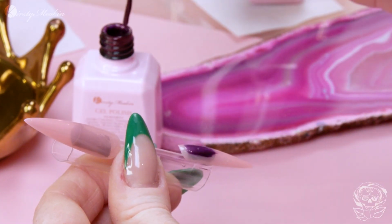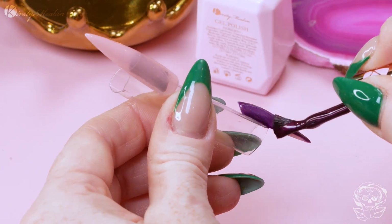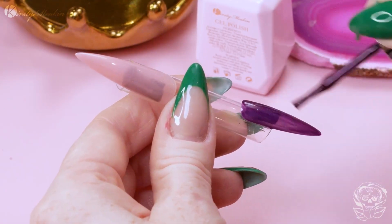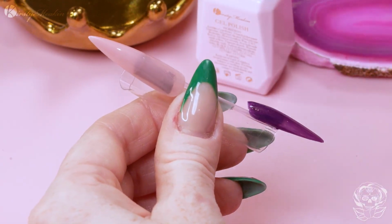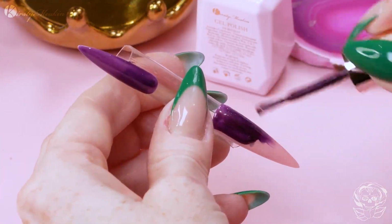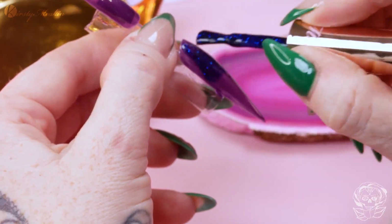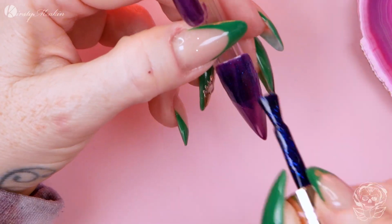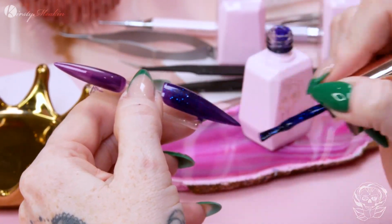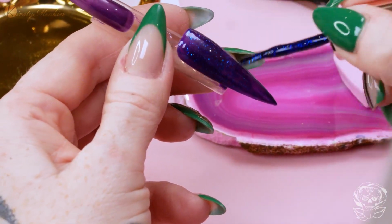So for background colours, this is 25, it is Izzy. We're going to put Izzy on first, one layer, and then a different polish. Oh, we're going to be layering some gorgeousness. Then what we're going to use is Loyal. Loyal is like a navy, but it also has an underlying hue of purple, so that's why I'm going straight over the top. It's got a gorgeous glitter in it as well.